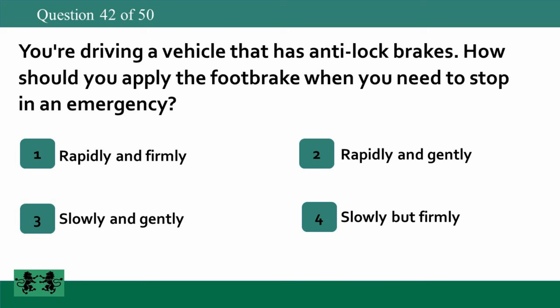You're driving a vehicle that has anti-lock brakes. How should you apply the foot brake when you need to stop in an emergency? 1. Rapidly and firmly. 2. Rapidly and gently. 3. Slowly and gently. 4. Slowly but firmly. The answer is 1. Rapidly and firmly.